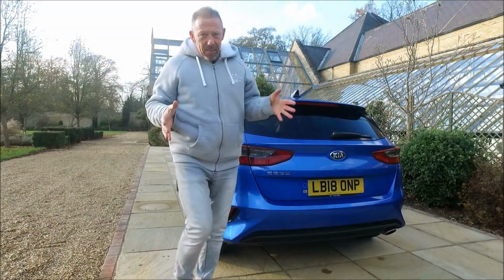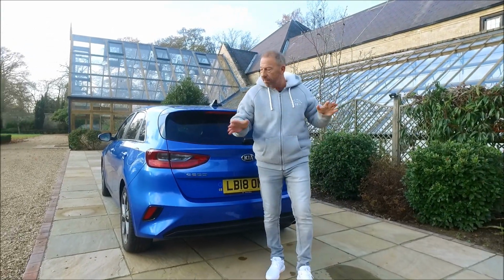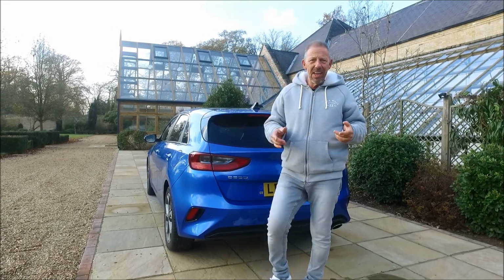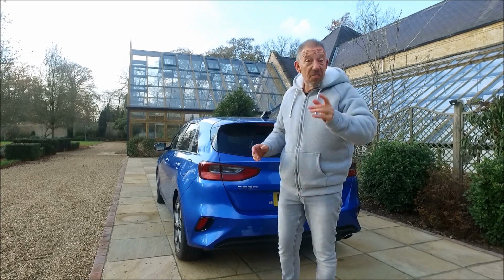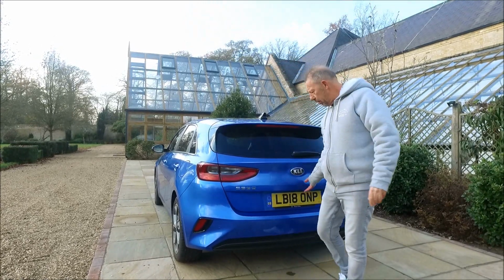So, round at the back of this car, you could probably be mistaken for thinking it was a little bit like a Golf, or again the Focus, the Ford Focus. But my actual thinking is this is so similar to the Lexus CT200H. If you click up there now, you will see the review on that as well, which has had thousands of hits, by the way, because it's a very popular car. Back to the car in question, the Ceed. Let's take a look inside.